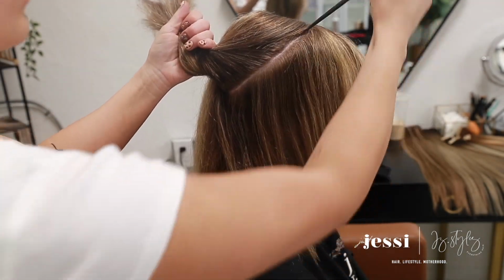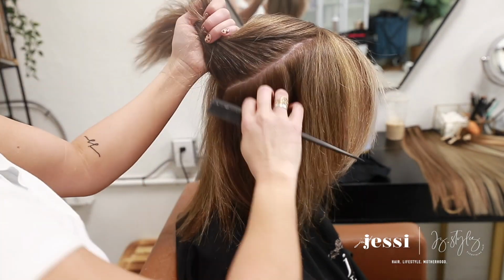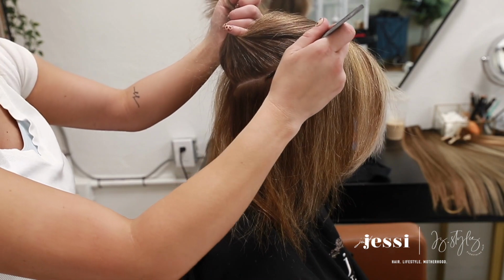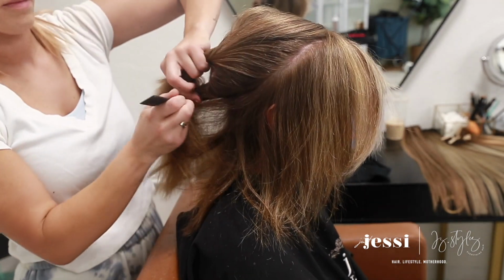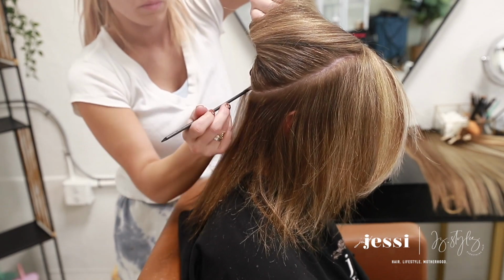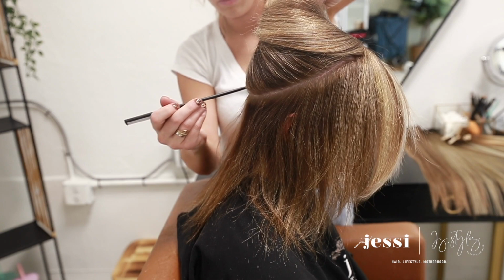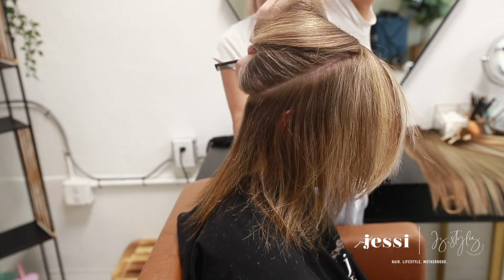So we are now adding in extensions. We are going to be doing 2 rows of wefts, and then we are also going to add in a few tapes to fill in. And we are doing the Kendra and the Graham. Graham is a warmer tone that's going to incorporate those warm tones she has, and then Kendra is a brunette shade that has some highlight throughout, and it's seriously the perfect match for what she has.